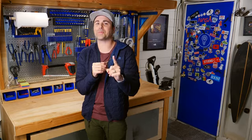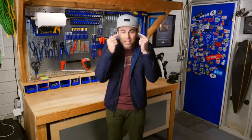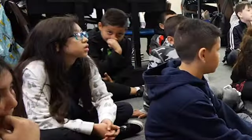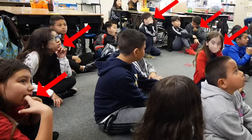Which raises an important point. The ultimate defense against catching a virus is just don't touch your face. Your eyes, nose, and mouth are like the single weak spot on the Death Star when it comes to viruses. That's the only way they can get in to infect you. But as you can see here, not touching your face is easier said than done.